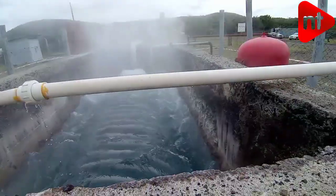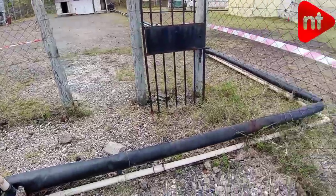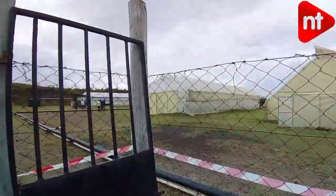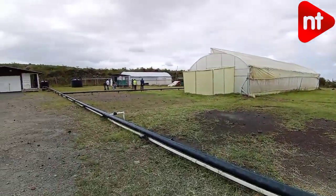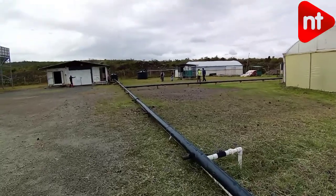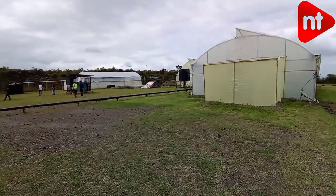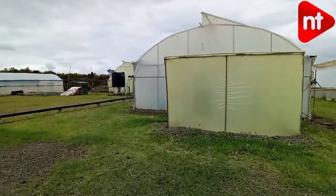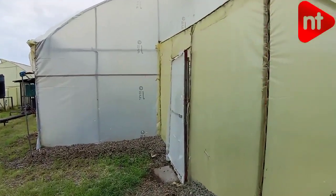You can see the pipes are heated. Then you can see where they go. Let's go. With the pipe, you can see the piping. Let me take a shortcut here. We go to this greenhouse here. You see what's happening.